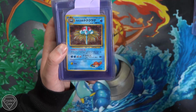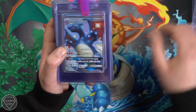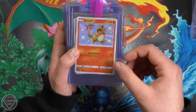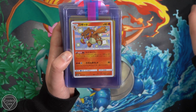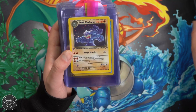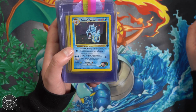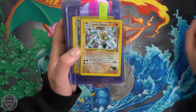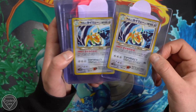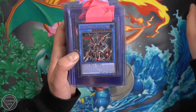Blaine's Charizard. Misty's Tentacruel. Charizard GX, the Ultra Shiny, and then the Hidden Fates version. Charmander now, and then Charmeleon. Really cool cards. And then we obviously have the Hidden Fates versions as well. Dark Machamp First Edition, Giovanni's Gyarados, and Machamp from Gym Challenge. Lt. Surge's Raichu as well. Like Dragonite from Neo 4, really cool card.